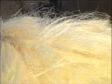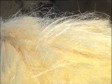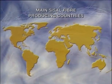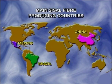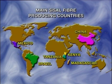Globally, the total fiber produced annually is estimated at approximately 220,000 tons from the main growing areas in South America, specifically in Brazil and Mexico, China, and East Africa in Kenya, Tanzania, and Madagascar.